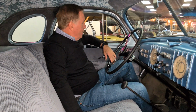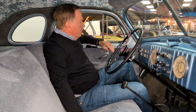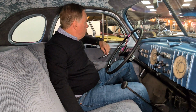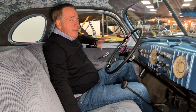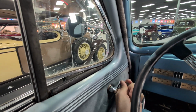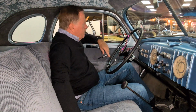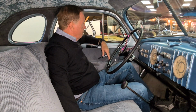One of the things that was also significant for 1937 was they were using these ventiplanes. They called it no draft ventilation, no draft ventiplanes. Now, we're used to seeing these on a lot of cars since then, but the idea was pretty simple. You had this handle and you could actually rotate this, and you could bring in more air, less air, at least allow some air to release. They called it no draft ventilation from their ventiplanes.